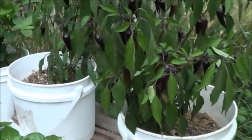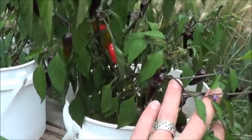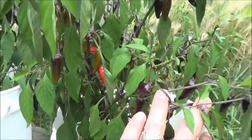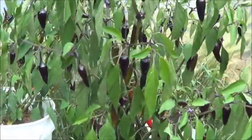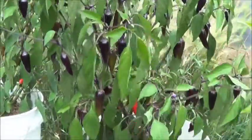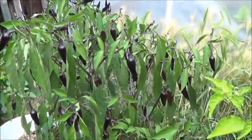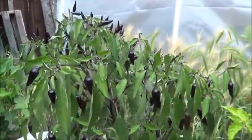You can see I haven't watered these guys yet today. They're getting a little wilty. But if you look inside, you can see some nice red ripe peppers in the freaks here too. Very, very happy with this particular strain of pepper plant. Happy accident that it was. Now, if I can stabilize that, I'll be a very happy bear indeed.